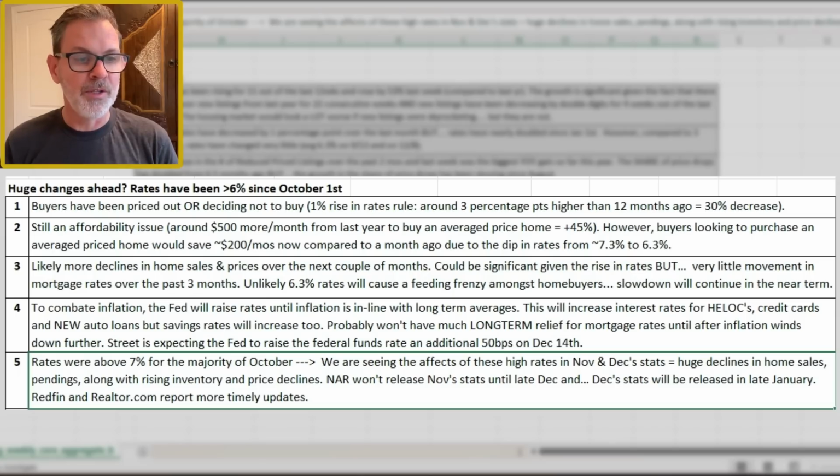And by the way, the National Association of Realtors will not release November stats for home prices and home sales until late December. And also December stats will not be released until late January. That's one reason why I actually really like Redfin's as well as Realtor.com's latest housing market updates, which are much more timely than the National Association of Realtors.